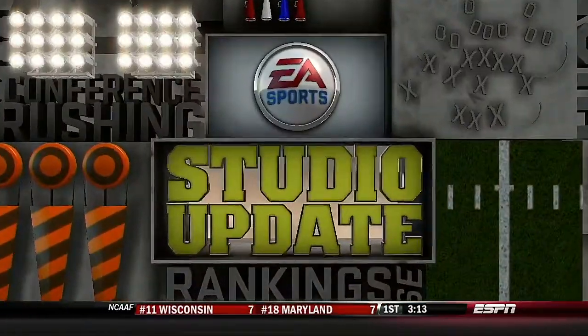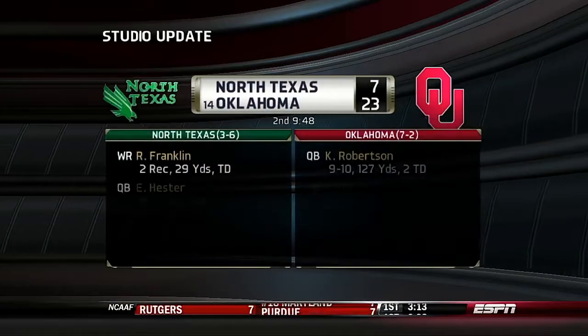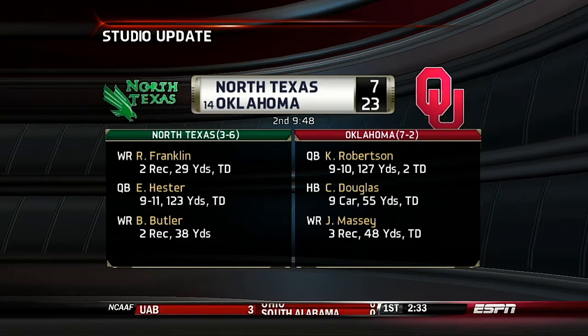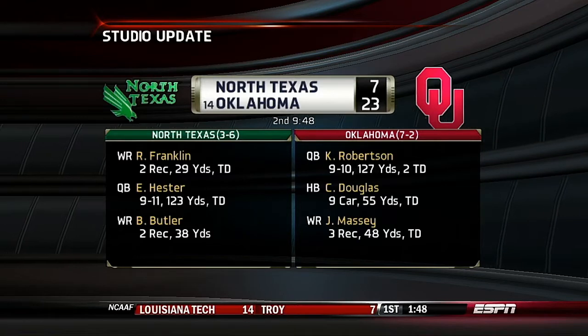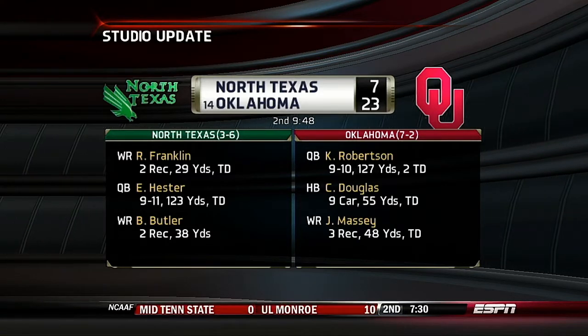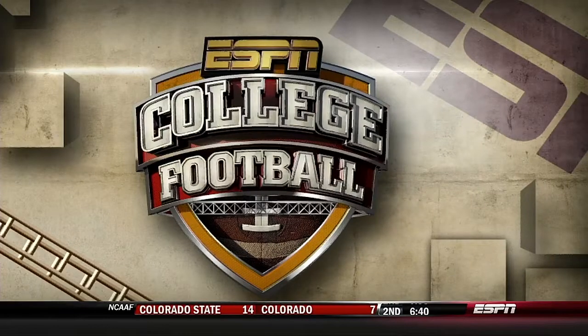Let's throw it out to Reese now for a studio update. The Sooners entered today's game ranked number 14 and hoping to prove they are worthy of being ranked much higher. The Sooners' rushing attack can be difficult to stop, and they get into the end zone for a touchdown. Oklahoma has the edge, 23-7. And we thank you, Reese Davis.